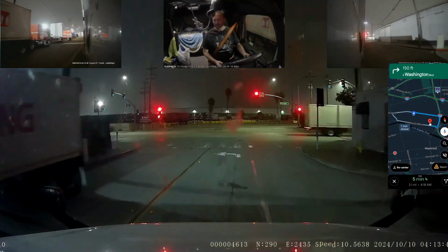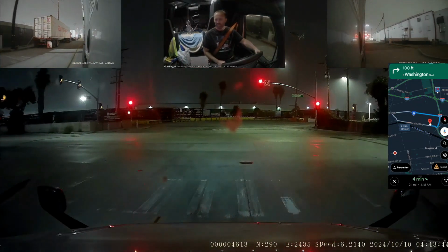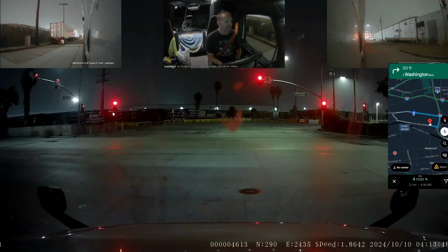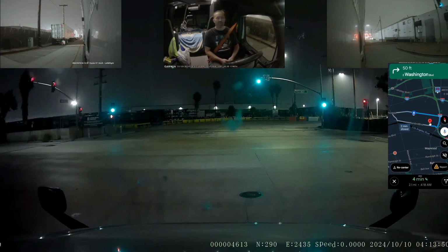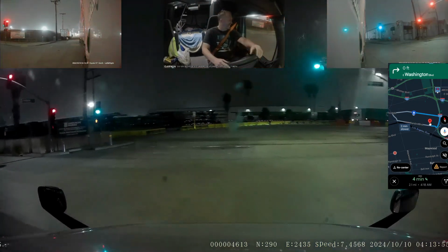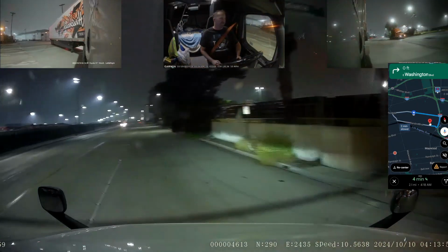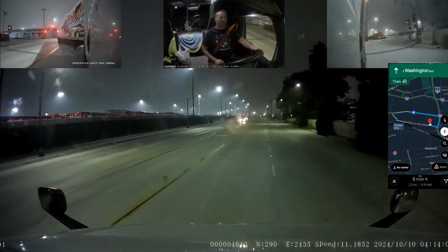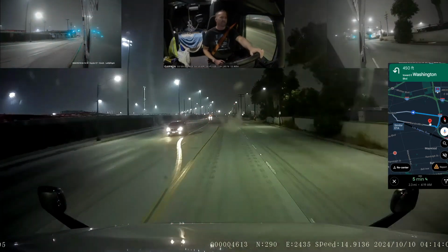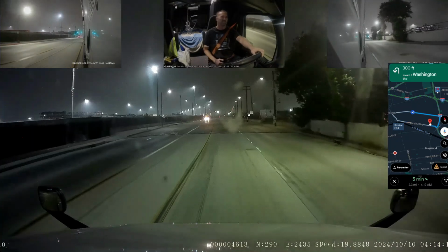Alright, so as you see there on the map, there are two options. You can either go back down to the 710, get on the 710, and the very first exit there is Bandini Boulevard. Or you can come this way like I'm doing. I'm going to come down here to Downey Avenue, make a left, get on the other side of the railroad tracks, and then make a left onto Bandini, and then on the left side will be GTs.